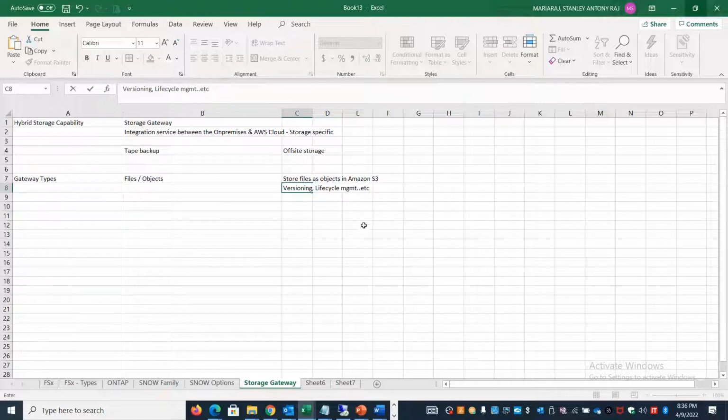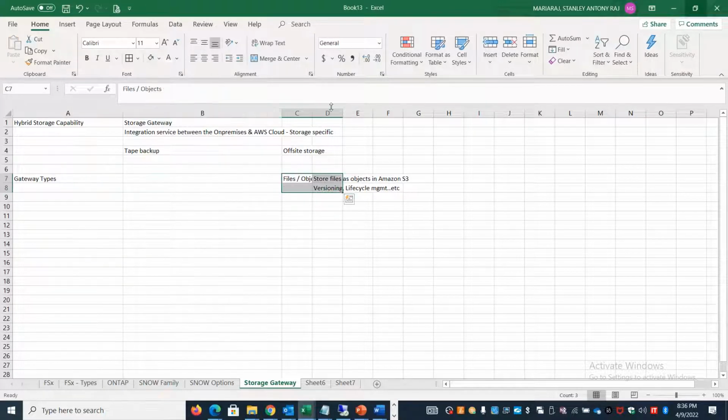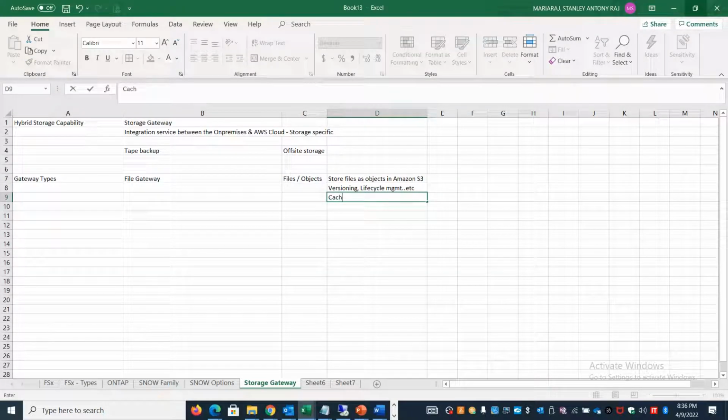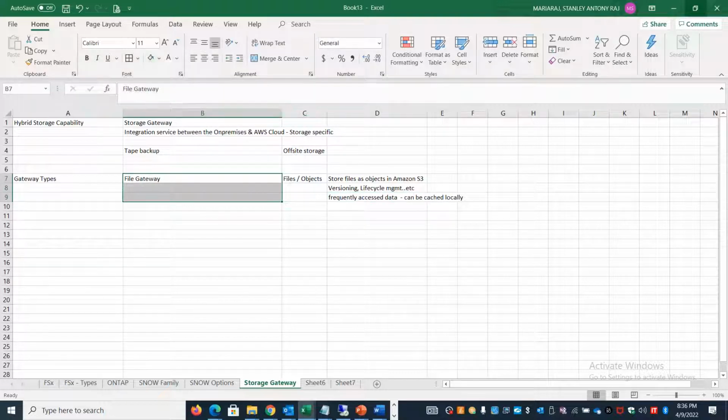The good benefit of this first option is that it gives you local file caching. This gateway type is called file gateway, where you transfer only files, and the transferred files are stored as objects in S3. Any frequently accessed contents can be cached locally. That is one of the biggest advantages of the file gateway option. I'll explain a little more on this later.